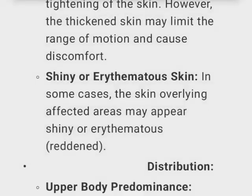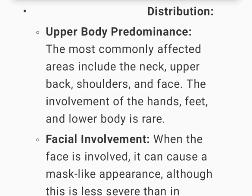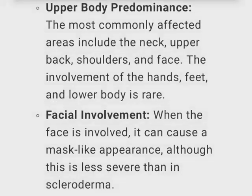Shiny or erythematous skin. In some cases, the skin overlying affected areas may appear shiny or erythematous, reddened. Distribution. Upper body predominance. The most commonly affected areas include the neck, upper back, shoulders, and face. The involvement of the hands, feet, and lower body is rare.